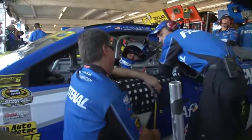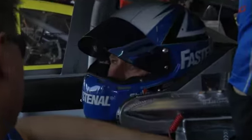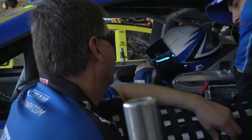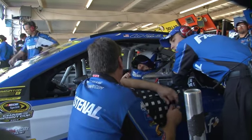And Carl Edwards is strapped into his car right here, talking to the crew, about to get busy for practice here in the Fastenal Ford. Give you a look at Carl Edwards right there in the cockpit of that number 99. Has a win here at Phoenix. Can he do it again? It's almost go time here in the NASCAR Sprint Cup Series garage.